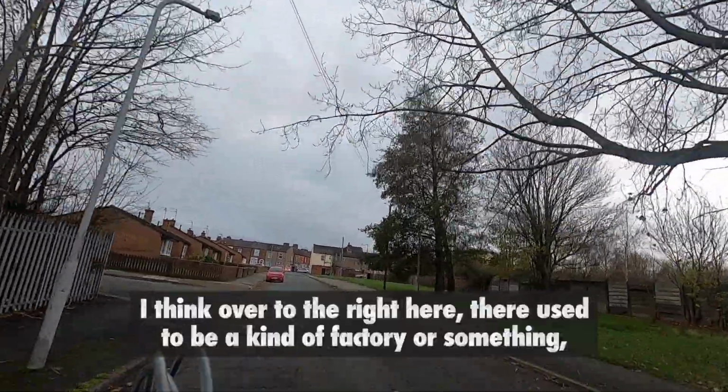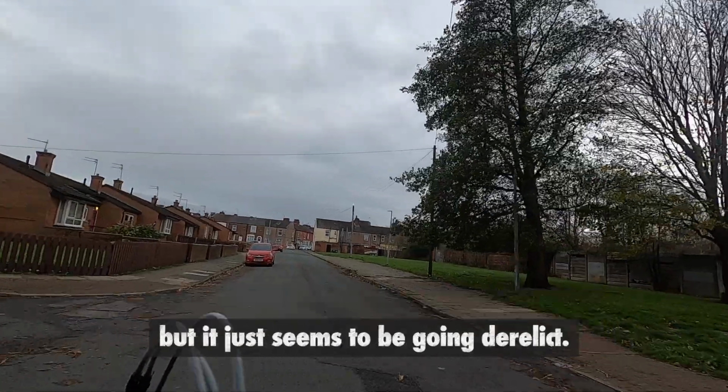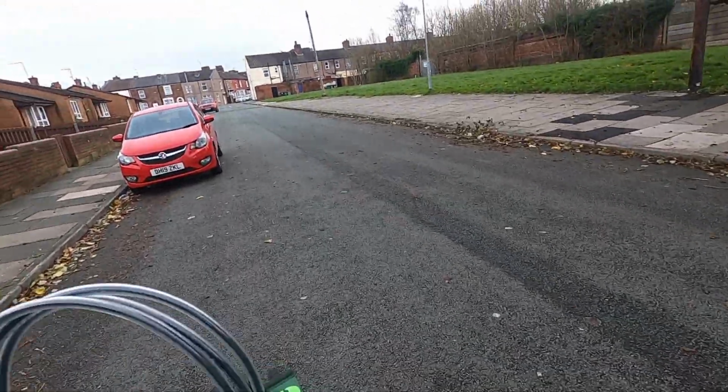I think over to the right here there used to be a kind of factory or something, but it just seems to be going derelict. I'm not sure about that. Maybe people can help me out with that one.